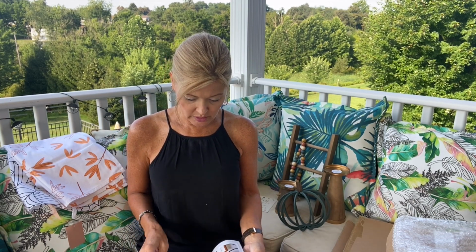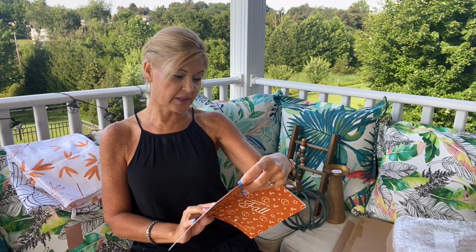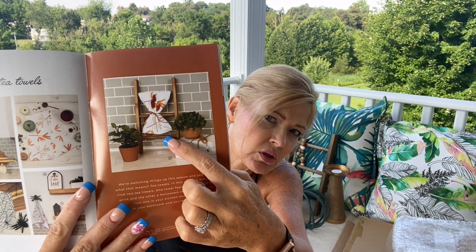Oh, here's a cute look of how they decorated with those tea towels. I love this look. So they have the tea towels on the ladder in this picture. I love this. I didn't read about the tea towels, which I will. Look how cute that looks. Is that not adorable? Look.